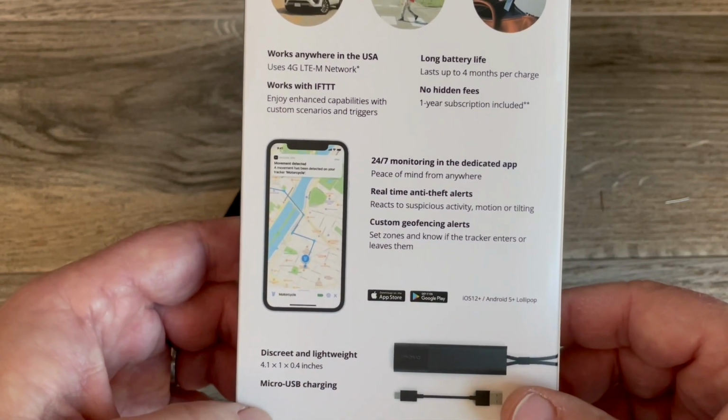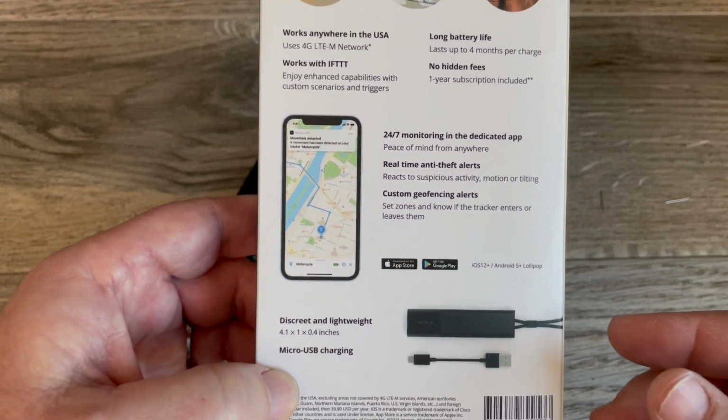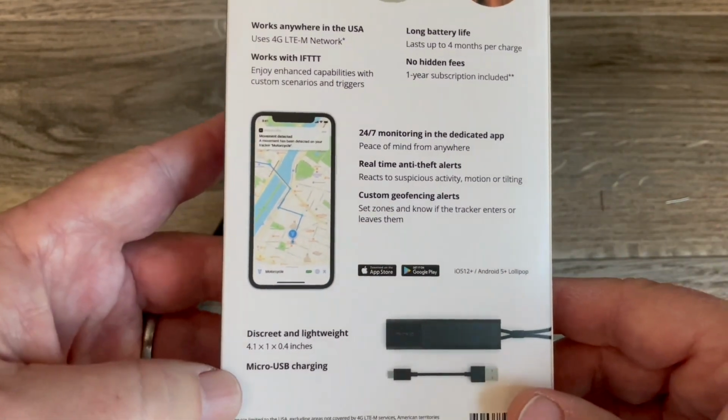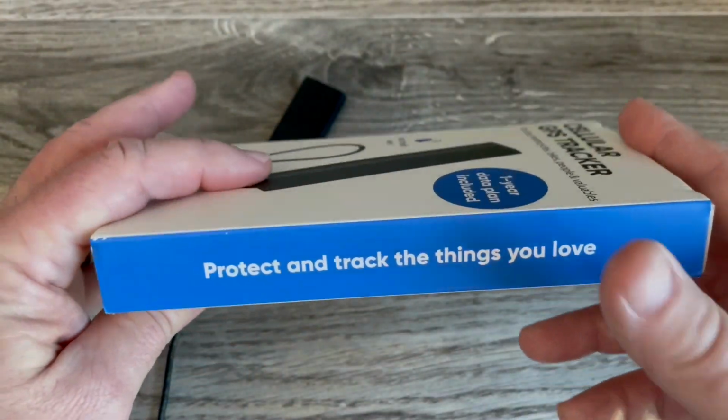Custom geofencing alerts, so you can set a zone and you know if the tracker enters or leaves the zone. So if you had this on your kid's bike, you'd know if they were leaving your neighborhood or re-entering your neighborhood, that kind of thing. Kind of a cool idea. Discreet and lightweight, and micro USB charging. Protect and track the things you love.